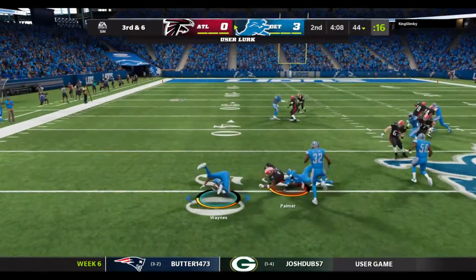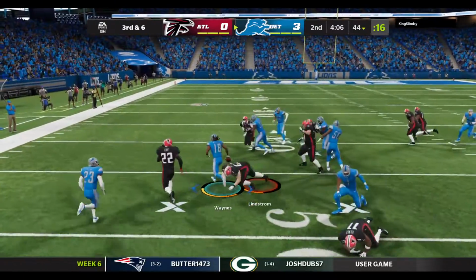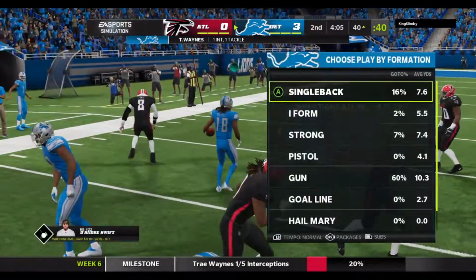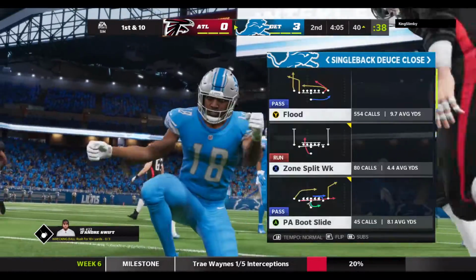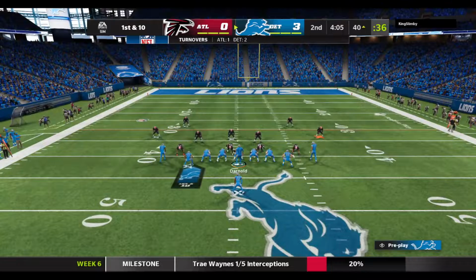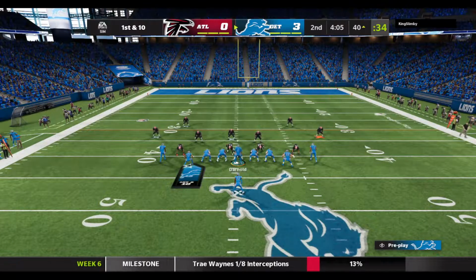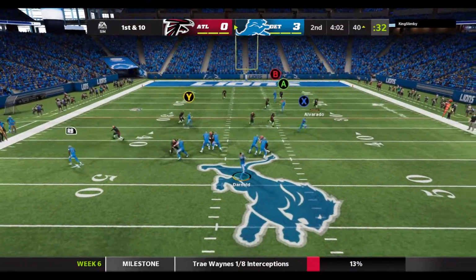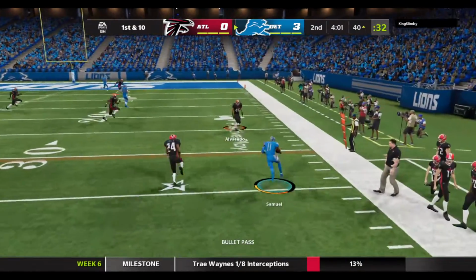Into double coverage, and it's intercepted. Picked off by the former first-rounder Trey Waynes. And to the 40-yard line, that's where the return stops. And, Charles, that's now 4 interceptions over his last 3 halves of football, because, remember, he threw 3 picks last week. Starting to wonder if maybe defenses and those coordinators.